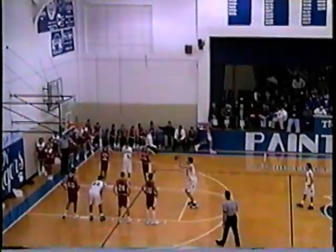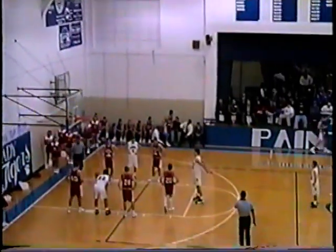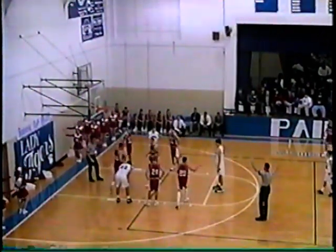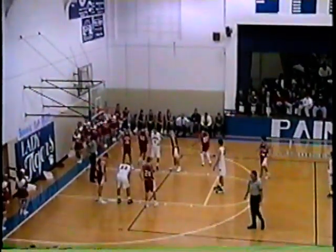That's number 1. Number 3 against Sheldon Clark. JR's first one is good. Here comes Jimmy Goebel back in the basketball game, along with Michael Markham for Sheldon Clark.